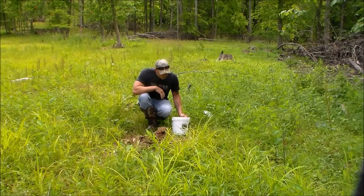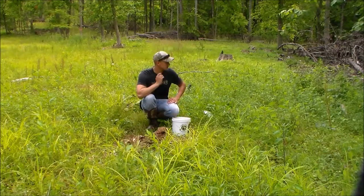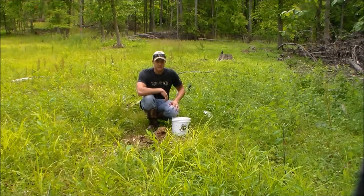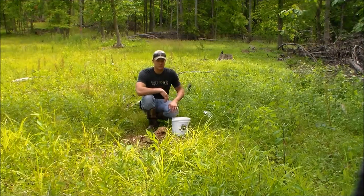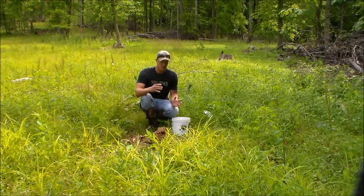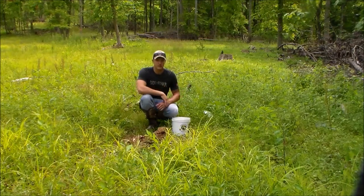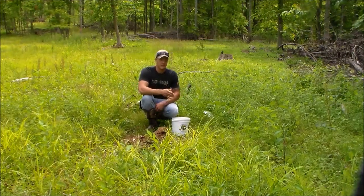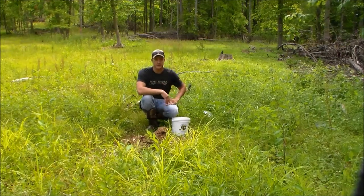I'm going to put some Dream Maker minerals out today, and I put my camera over here to the left of me, probably about 15 feet. Kind of put it a little bit further away than what I normally do, just because it's in an open spot and I'd like to get a wide view of where I'm getting pictures from. Because like I said, this is a main intersection. There's trails all over the place. We've seen deer tracks.